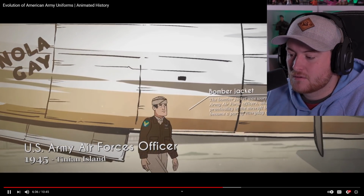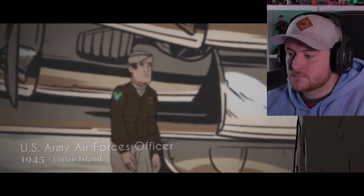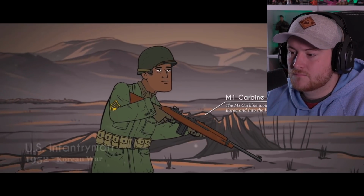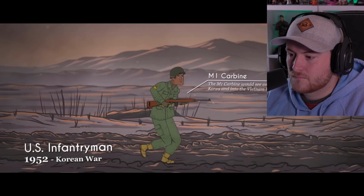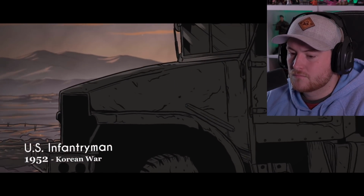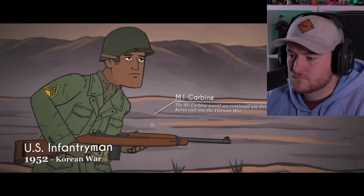In the Pacific. Following the Second World War, they would be split from the Army to become the United States Air Force. Following the end of the Second World War, the United States infantrymen remained relatively unchanged in gear and appearance, though now they were a battle-hardened force experienced on all sides of the globe.